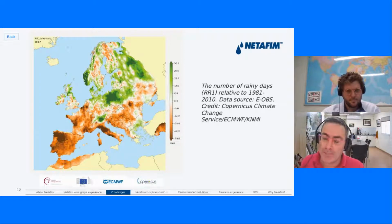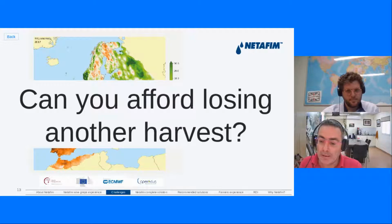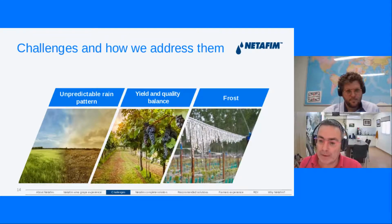Under those conditions, the unpredictable rain pattern and the ongoing, more and more dry days during the vegetative season, you should ask yourself a simple question: under the climate condition and the commercial condition, can you afford to lose another harvest? I'm not saying that next year is going to be dry. I frankly don't know. But you should be prepared with anything you can, so that if another dry year comes, you'll be ready for it. So this is the issue of unpredictable rain pattern.